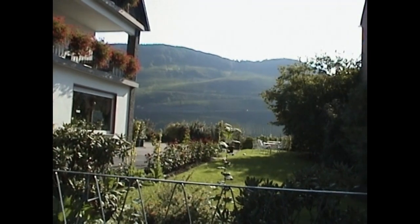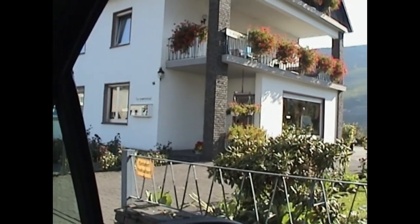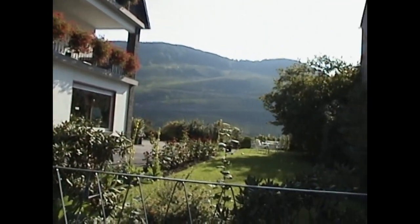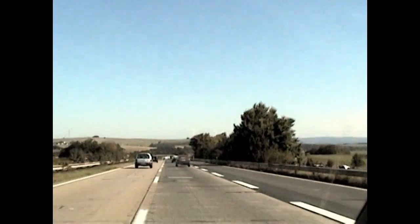We stopped for a minute in a small town, and just a lovely sight. These small towns, this happens to be a place where you could stay overnight and have a nice room with a shower and everything. Easy to find in these small towns, not so easy to find in the big cities.